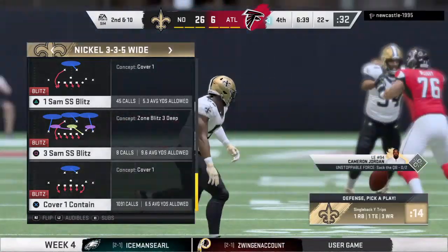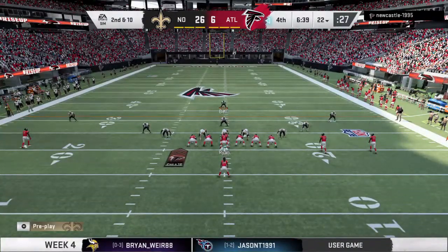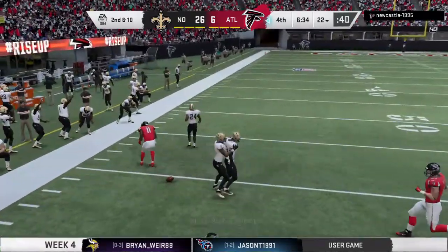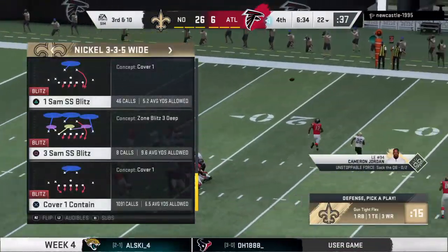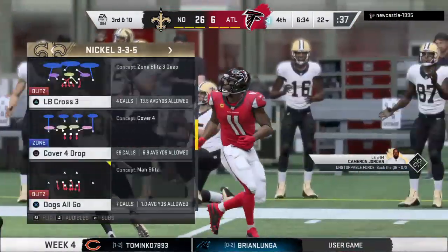Well, he has been sacked a number of times. He had an interception, so I'm going to give him a skosh of credit for hanging in there and trying to make something happen, despite the amount of pressure he's been under this entire game. Now, meanwhile, a pass that should have been intercepted, but it winds up falling incomplete. The Pro Bowl wideout Julio Jones is the intended receiver, and it's 3rd down.